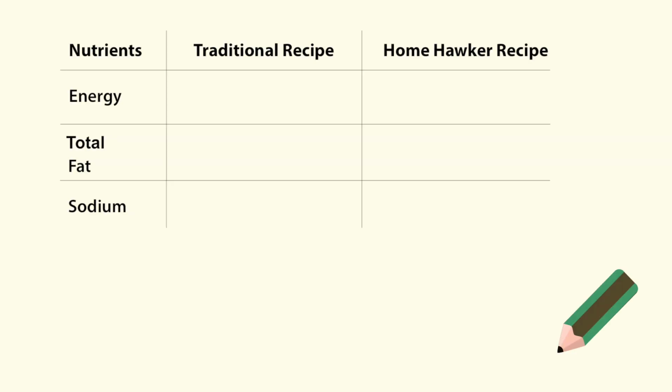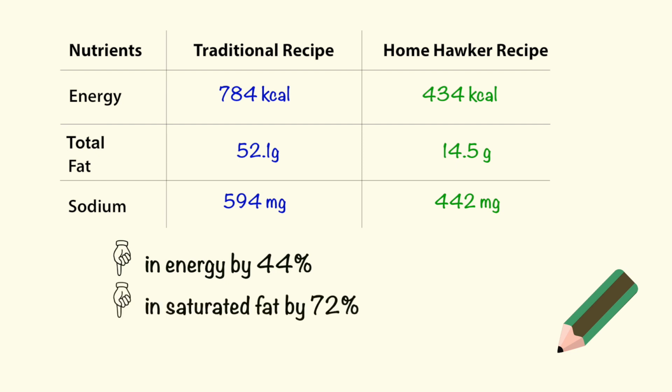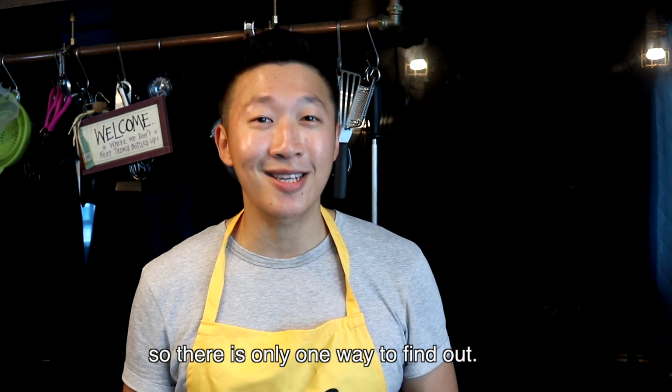Having done a nutrition analysis comparing the traditional recipe to our Home Hawker recipe for a 100 gram portion, there is an observed decrease in energy by 44%, total fat by 72%, and sodium by 26%. Again, some of you may question the taste, so there is only one way to find out.